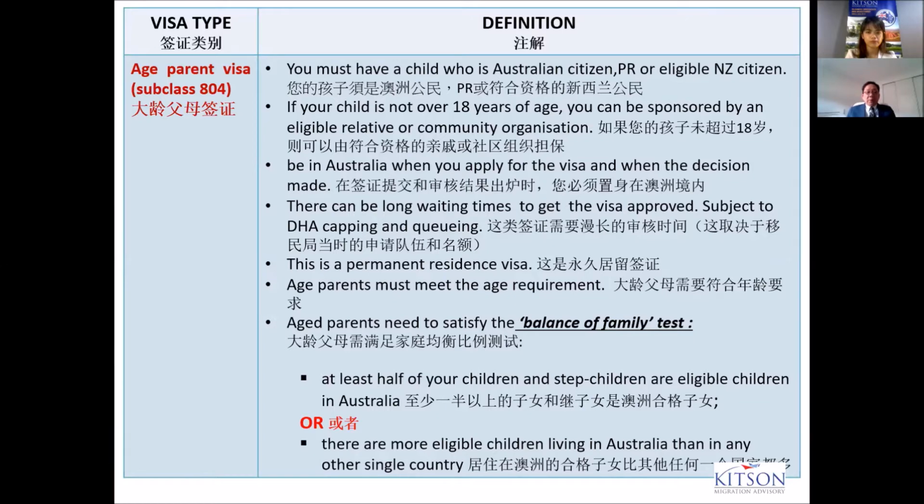Now, very important for all parent visas, there is one criterion called the balance of family test. It depends on how many children you have. Whether they are your children or your stepchildren, you must have at least half of them in Australia, or there must be more eligible children living in Australia than in any other part of the world. Okay, over to you, Kay.